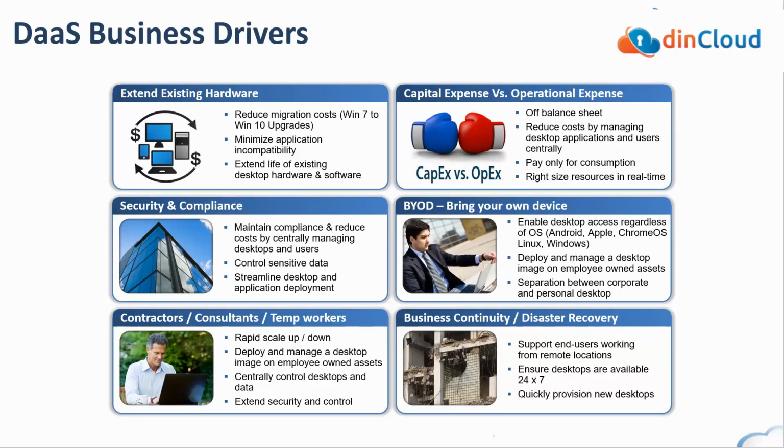The remote worker, the work from home worker, the temp worker, the independent contractors, great fit for desktop as a service. An inherent benefit that folks get is business continuity and disaster recovery. Most organizations have moved their server environment and are protecting their data offsite and have disaster recovery and business continuity in place for their servers and their applications and their data, but not so much for their desktops. By moving their desktops to, at least with our data center, everything's in a highly available configuration, everything's backed up, you get inherent business continuity and disaster recovery.